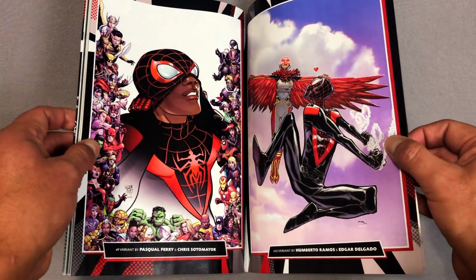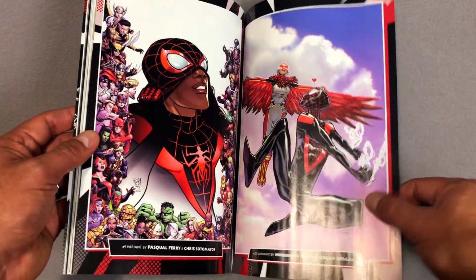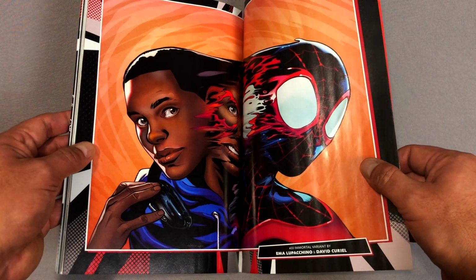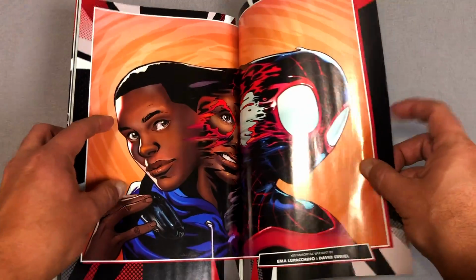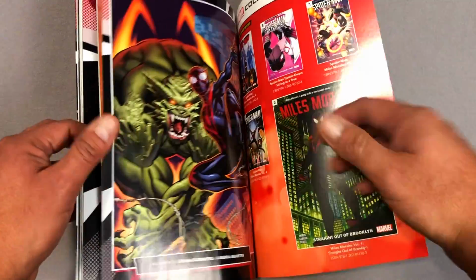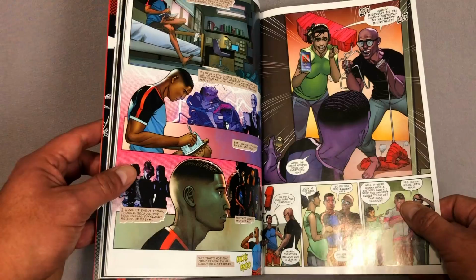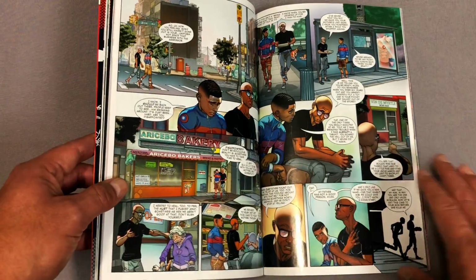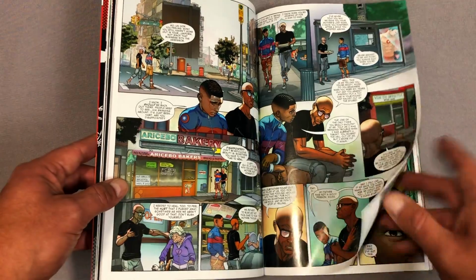And here are the variants back here in the back. There's one by Humberto Ramos. And then we have this variant here by Emma Lupacchino. This is the Immortal variant, I think. Yeah, you'll see more here in the upcoming book. And then the Ed McGuinness variant. Now, this volume retails for $15.99, and it has 112 pages in it.